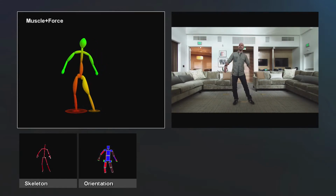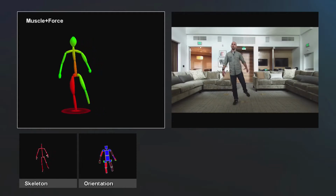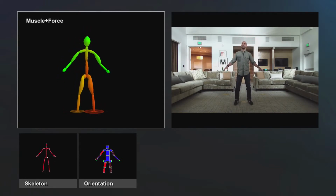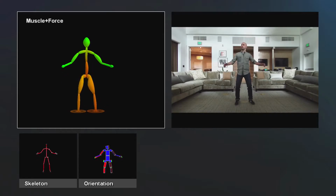And what you're seeing is as the skeleton's moving from green to red, it's showing where the force is being applied. Okay. So you're shifting your weight and you're seeing the weight shift on one foot. If you jump up in the air while you're midair, you'll be all green because there's no force. And as you land, you see your feet turn red.